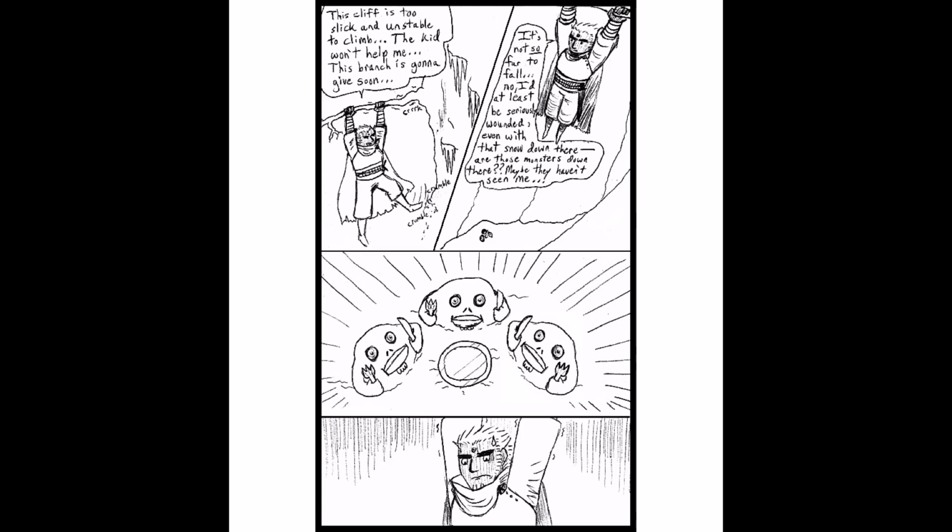This is probably the goofiest page. This is the most cartoonish punchline, with them waiting with sporks and knives and a plate. Yeah, but I love it. I absolutely love this.